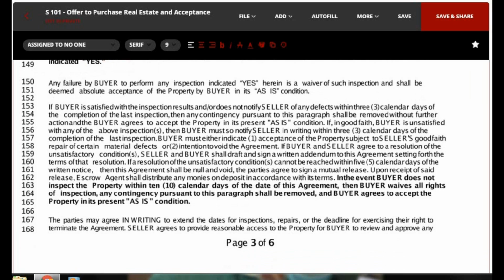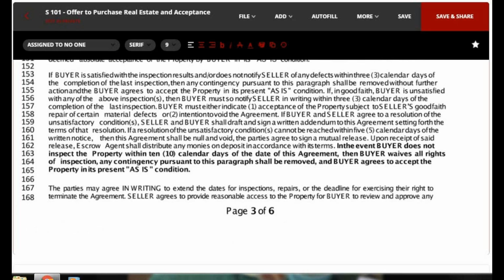So what happens after the inspections are complete? That's covered in lines 153 to 165. Now, if your buyer's satisfied at the end of the inspections, you're going to use a removal of contingencies form, and within 3 calendar days of the last inspection, you're going to remove the contingencies and move on with the sale.